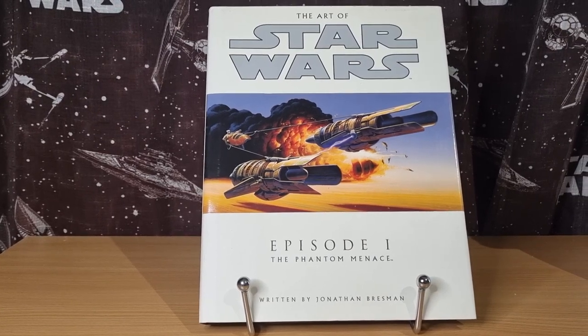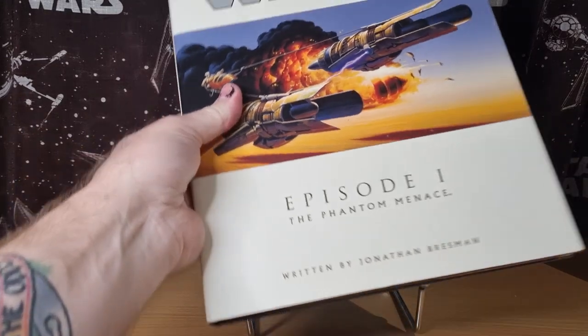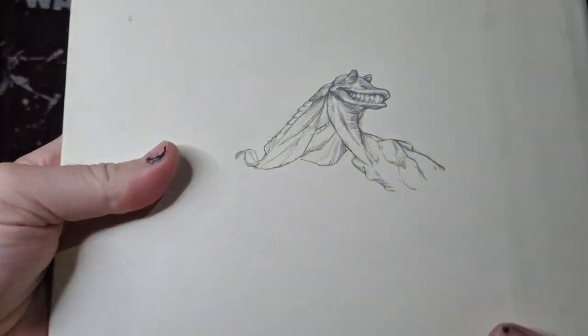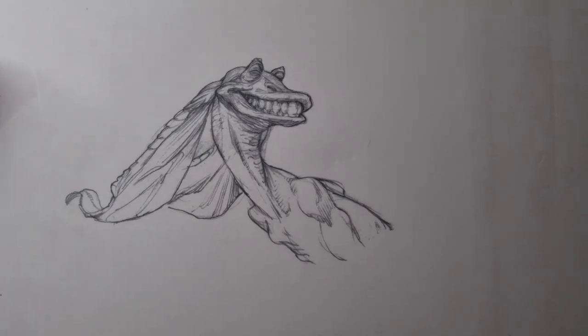This was something I pored over as a kid. I was never really an aspiring artist, but I was definitely, and still am, inspired by artwork and concept art. So I just thought I'd have a quick little flick through this book. I love this little sketch on the back of Jar Jar Binks.